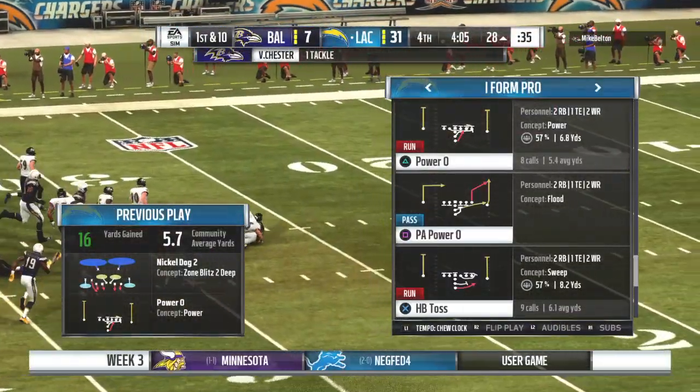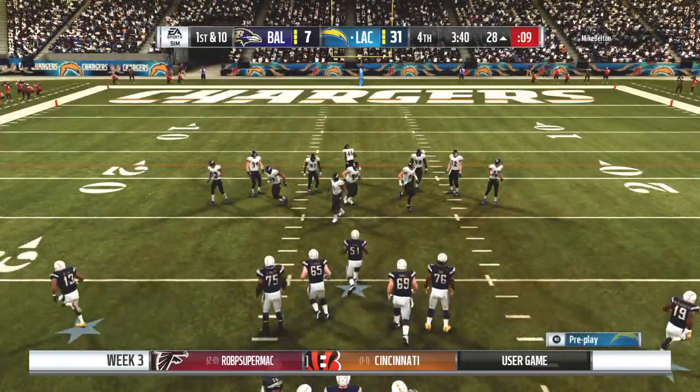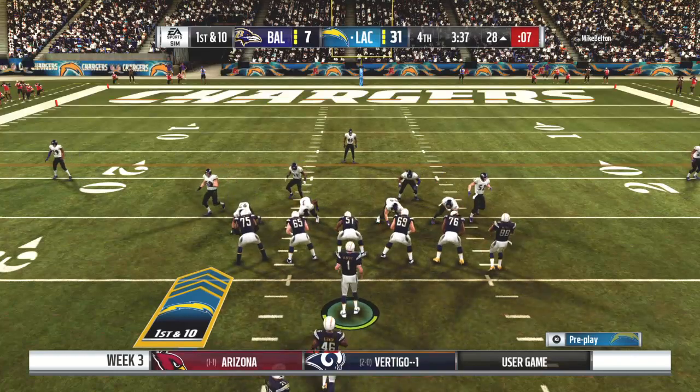Well, that looked like an example of what you said back in the first half. A running back of his size can really wear down a defense. I think he's starting to do that. I think you're exactly right.